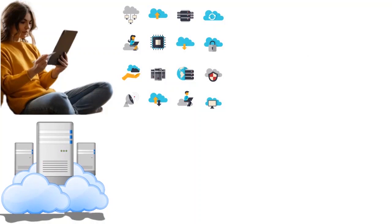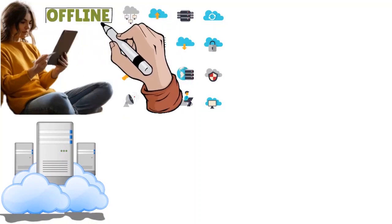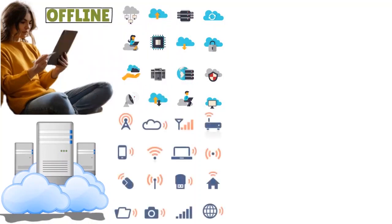So Touch Bistro is unique in that it is a hybrid. While it uses the cloud, it does not fundamentally run off the cloud or an internet connection, thus making it more stable. For this reason, Touch Bistro does not have an offline mode, quite simply because it doesn't need one. So all features are designed to work seamlessly without an internet connection.